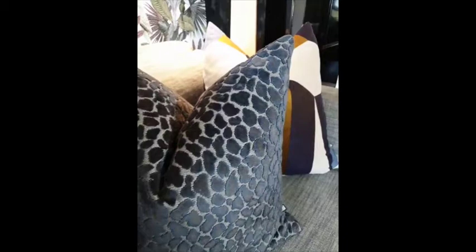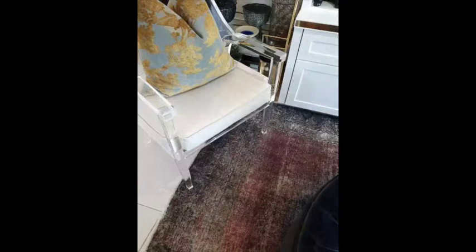Try not to be too matchy-matchy. When you look at the scatter cushions and fabrics that I've selected in this room, it all does combine quite nicely and there is a cohesive look to it. But there is everything from animal print to botanical prints to Japanese inspired prints. But it's all about placement, where you place that specific item that you love so much and making sure that it does work within your setting.